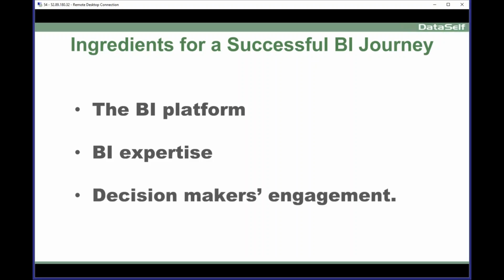Finally, and actually one of the most important components, is to have decision makers properly engaged. It looks funny, it looks obvious, but quite often it's actually not. Many decision makers are not very tech savvy, and they think BI is just another of these complicated IT projects that they don't really understand. So just tell me what kind of money you need, and I'll say yes or no. No, that's not the way to go.